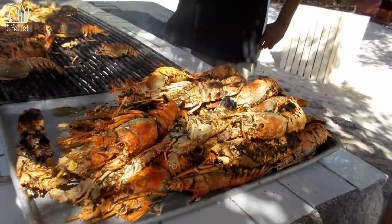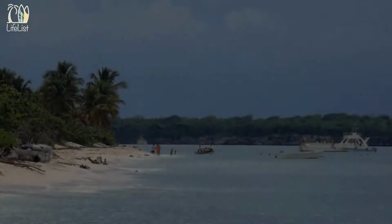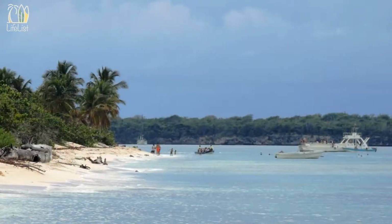Number 9. Dolphin Discovery Punta Cana. Dolphin Punta Cana has been specially designed to care for the dolphins, and so you can stay in contact with them in their natural environment. This is where you can enjoy a day full of adventure and share with these beautiful mammals the best experience of your life.